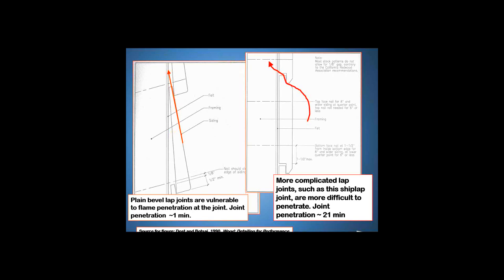And similarly, if this plain bevel pattern is tied to a fiber cement product, for example, a non-combustible product, the same 1 minute doesn't really apply. It's much longer with a non-combustible joint. For a combustible, non-treated product, you really need to get to a more complicated lap joint like this shiplap, or tongue and groove would also do the same. You just have a much longer resistance time to penetration, so much higher resistance to flame penetration.